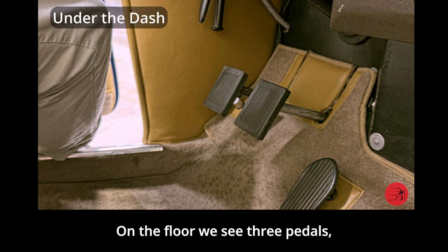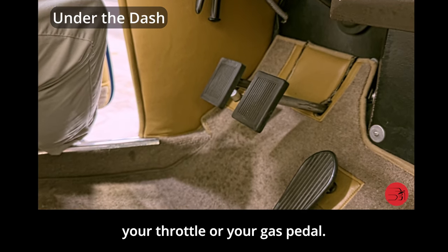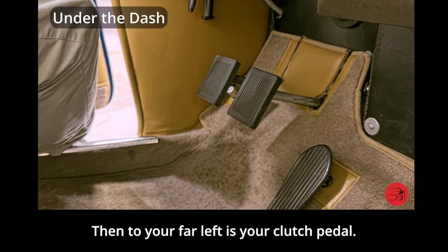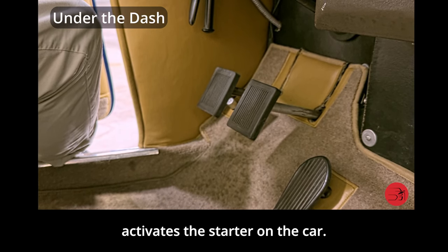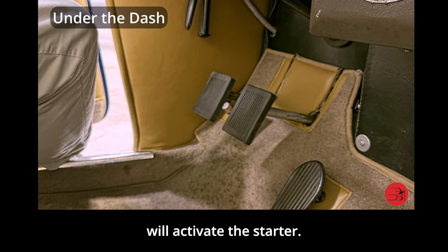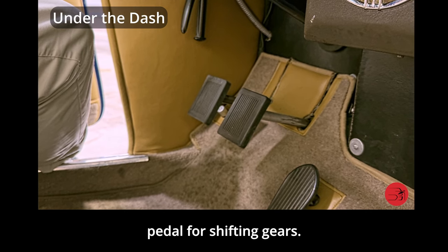On the floor, we see three pedals, conventional type design for cars with a manual transmission. On the far right would be your throttle or your gas pedal. Immediately to the left of that would be your brake pedal. Then to your far left is your clutch pedal. Interesting on the Accord is the clutch pedal also activates the starter on the car. So when we go to start the car, we will turn the key. Then by depressing the clutch, that will activate the starter. Once the car started, you can let off the clutch and then it will run until you need to use the pedal for shifting gears.